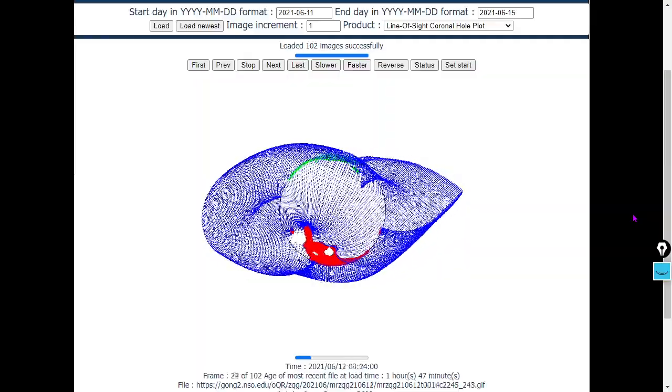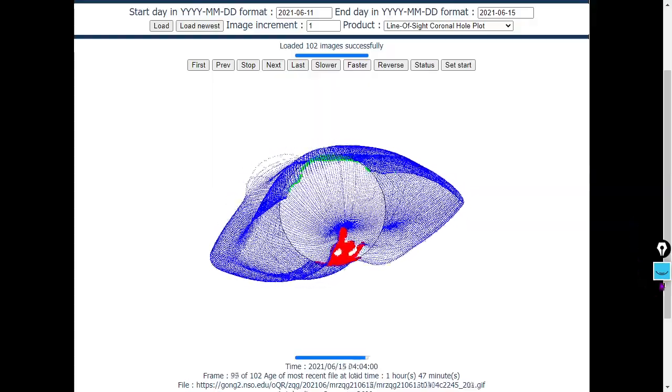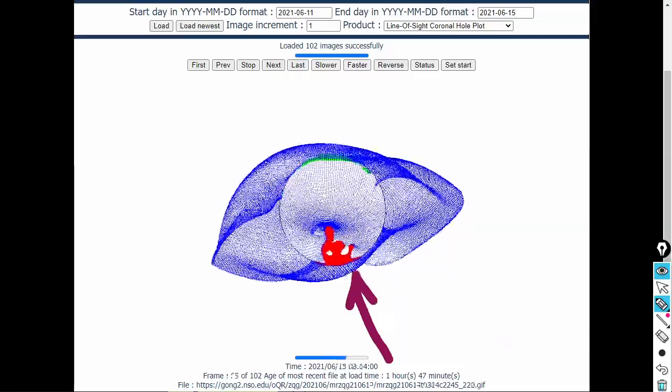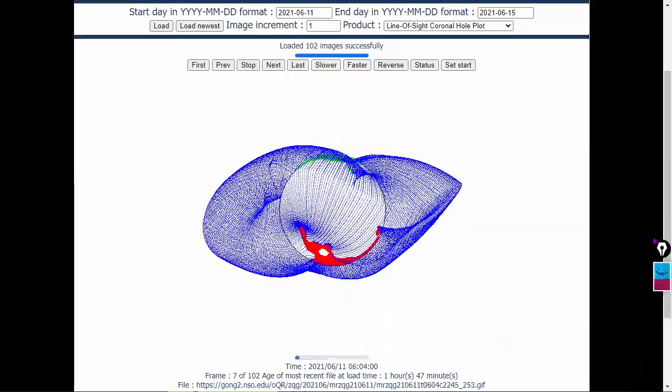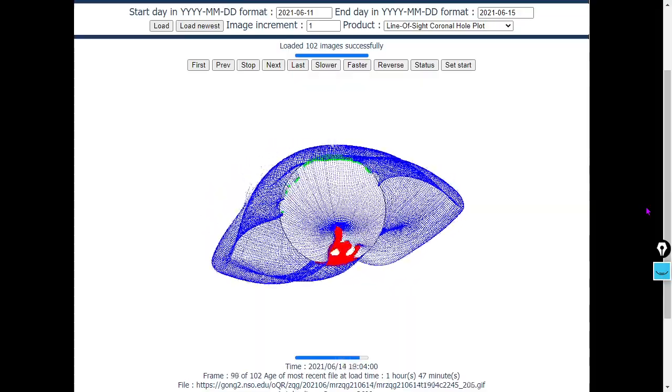And we'll also show you the coronal hole line of sight plot. And the source of that geomagnetic storm forecasted by NOAA is this coronal hole system right here. It's sending a stream of primarily protons, also some electrons and alpha particles, that will be striking the geospace in about 2 days.